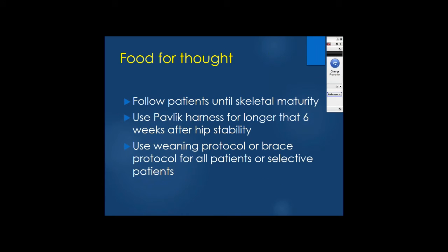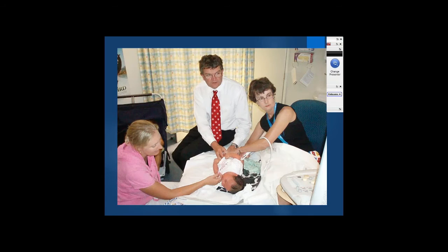I think you really need to follow the patients until skeletal maturity. You need to use the pelvic harness for longer than 6 weeks after hip stability. And I think you really need to have a weaning protocol or brace protocol for all patients for a longer term bracing, or perhaps at least in selective patients or older patients that you're using the pelvic harness for.